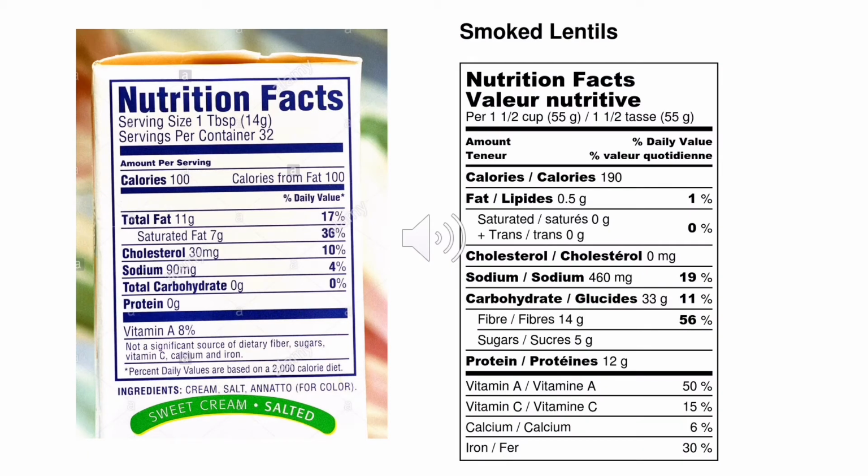Now we can better understand these example labels. If we look at the percent daily value of each nutrient on the butter label, we can say that butter is a good source of saturated fat, providing 36%, which is more than the 20%, which is our rule of thumb, and a poor source of carbohydrates at 0%, less than 5%, which is our other rule of thumb. But remember, we want to keep our saturated fat intake low, to less than 10% of total calories per day.